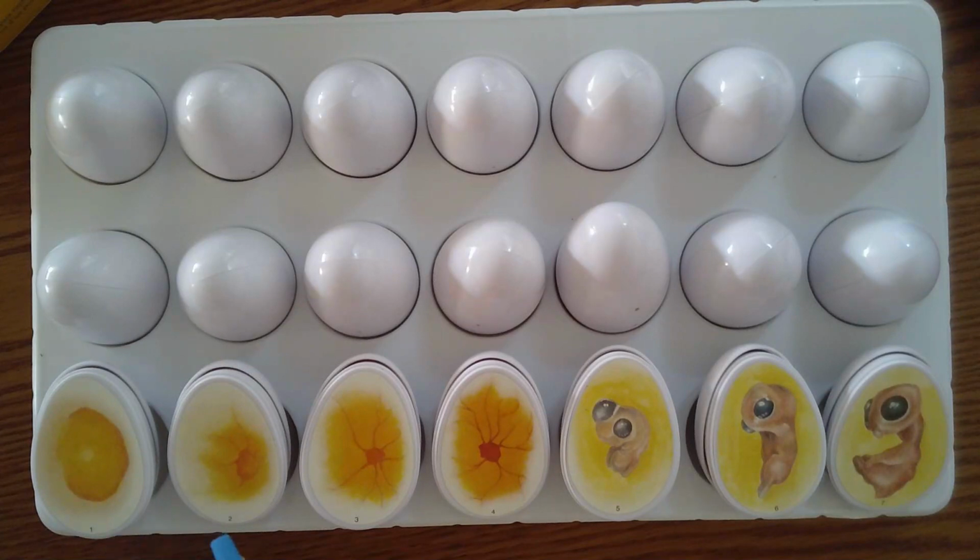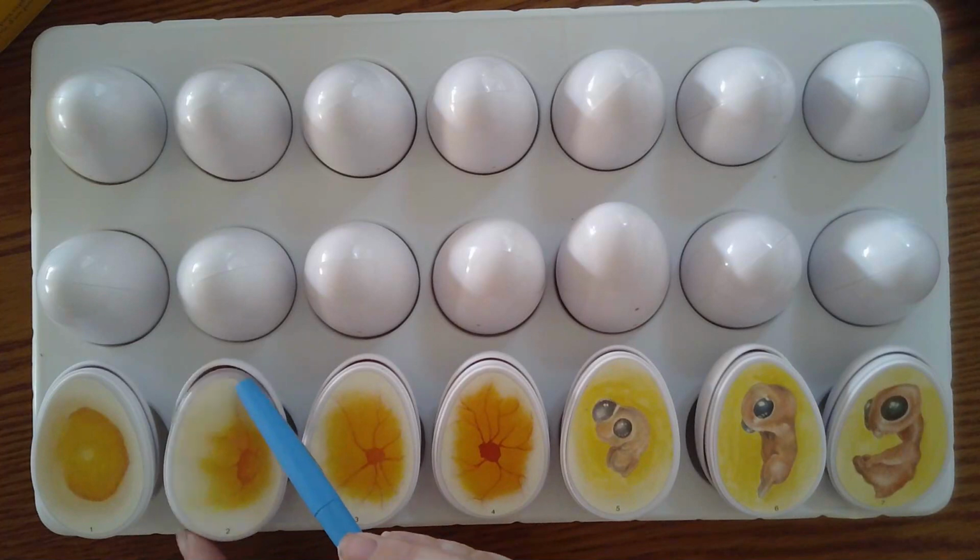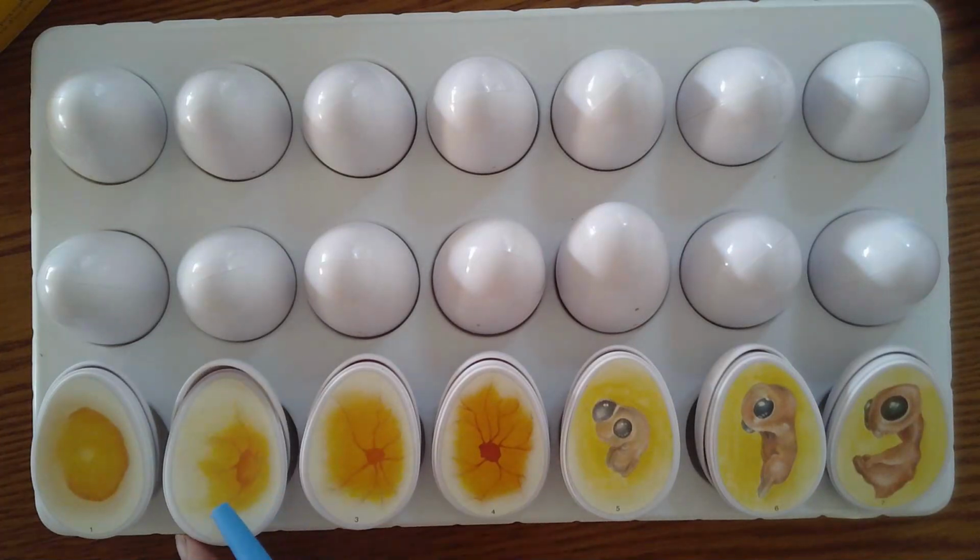And then on day 2, we move over to here. Looks a little bit different. There are a little bit more things that look like veins. The heart and ears begin to form. On day 3, it looks like the nose, legs, wings all begin to form. We can't really see it very well though.